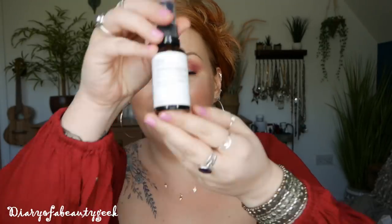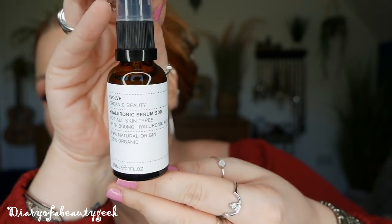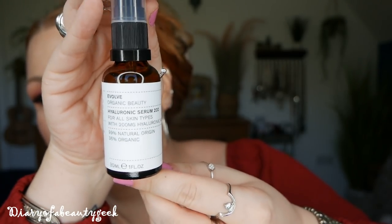I've tried Evolve Beauty products before. I've tried their face masks and they're really, really nice. I use hyaluronic acid daily. I'm currently using a Neod one, which is a really, really good one. But I also use The Ordinary as well. There is a bit of a price difference between The Ordinary hyaluronic acid and the Neod one, but they're both really good serums. So it'd be interesting to see what this is like. So to buy the serum, it'll cost you £30.